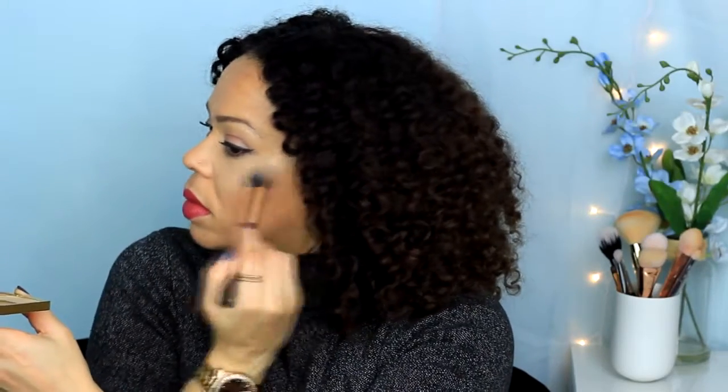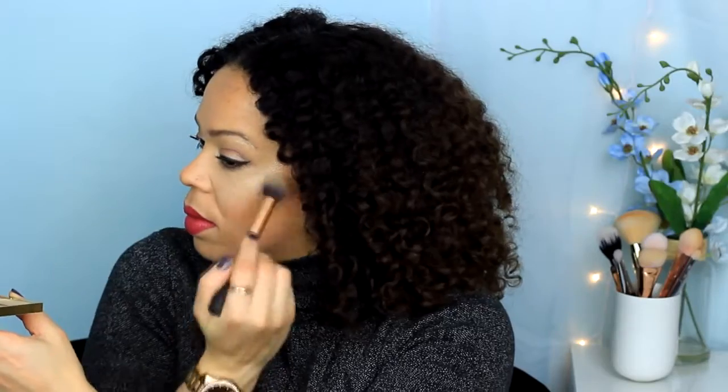Next, I'm going to apply Sphinx over the cream highlighter, and I'm using the Real Techniques contour brush. I find that this brush is perfect for highlighting and for so many other things. It's domed, very fluffy, very soft, and I feel like it applies the highlighter in the precise place that I want it to go without looking too harsh, and I do really like using this brush.